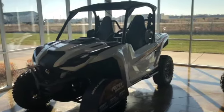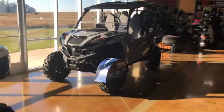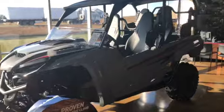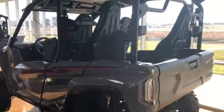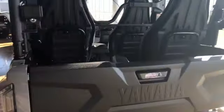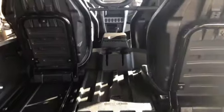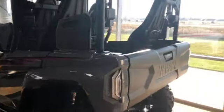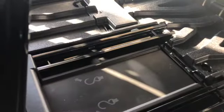Okay, so we're at Power Sports One here. They have an abundance of Rmaxes, a couple bases. Here's a 4-seat. Pretty sharp looking rigs. Kind of stinks to lose the box, but seats are fully adjustable in the back. Slide forward and backwards. Doors seem pretty solid.